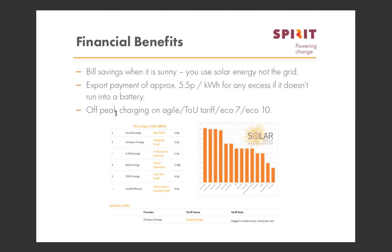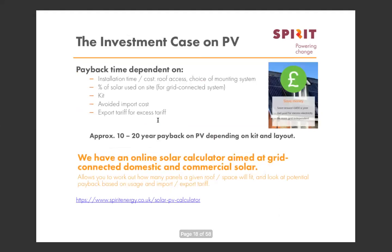You can also do off-peak charging with a battery. So you could top up your battery at a night rate from midnight to 4 a.m. and then use that energy during the daytime, maybe when you've got an on-peak tariff of 20p or something. That way you're using cheap energy. You just have to make sure that the size of your battery is appropriate for what your loads are, because you'd never want to dip into those on-peak bands.